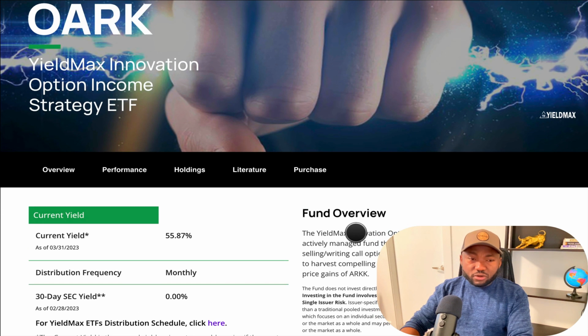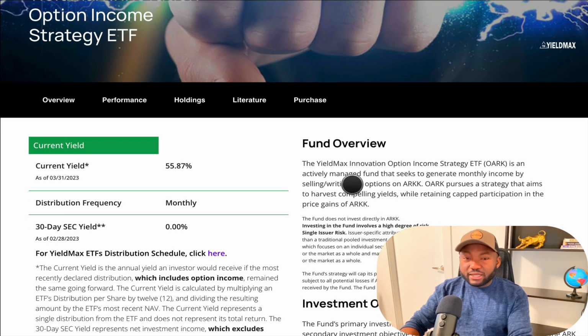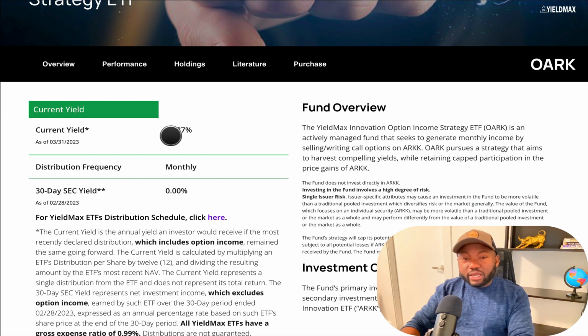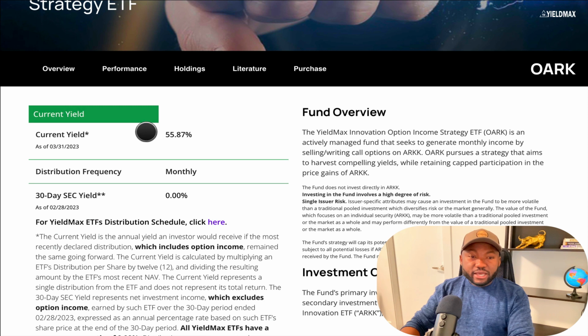So let's look at the overview first of all. Overview of the fund. What is this fund? The YieldMax Innovation Option Income Strategy ETF, or OARK, is an actively managed fund that seeks to generate monthly income by selling and writing call options on ARKK. OARK pursues a strategy that aims to harvest a compelling yield, which is huge, while retaining capped participation in the price gain of ARKK. So it does cap it, trying to capture the gain while providing as much income as they can generate from writing calls. The current yield right now is about 55.87% as of March 31st.